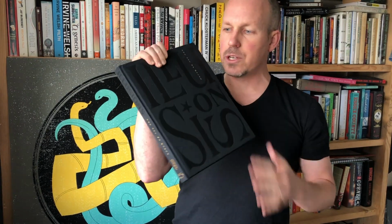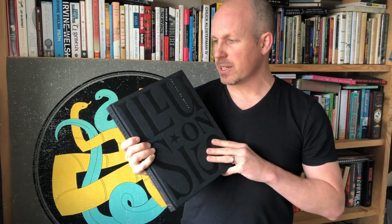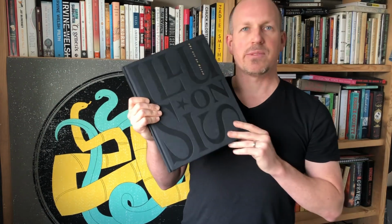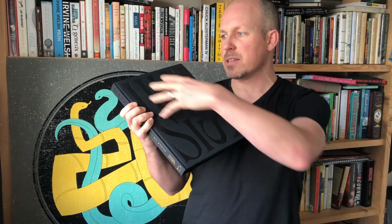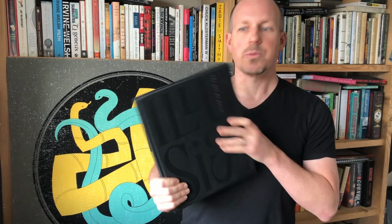So when you run your hand over the cover of the book, there's a slight indentation where each one of the letters is. And then by stamping black foil into those recesses, you don't just have the sculpted shapes of the letters, but you also have this slight glimmer to the letters, which obviously for Illusions gives it this kind of, there's something hidden that you can see in the right light, so it fits with the theme of the book.